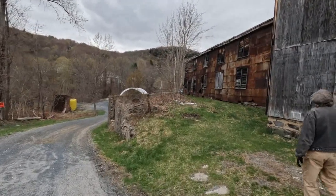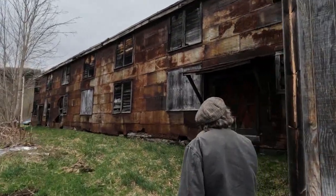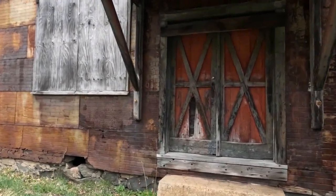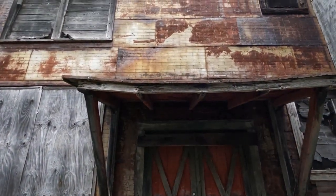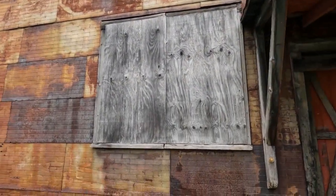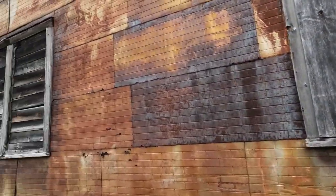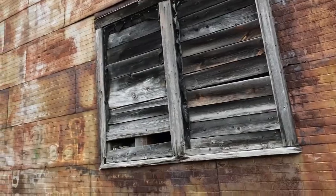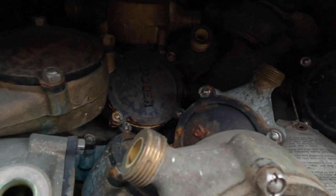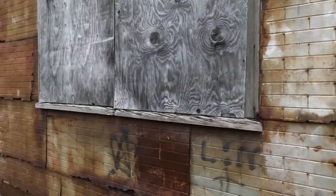Oh, here's some of the older part of the building now. Let's look at this. Now we're talking, buddy. We've got crossbuck doors, we've got stone foundation, we've got the old pressed tin decorative faux brick stuff for siding. This was definitely a railroad building. Yes, it was.